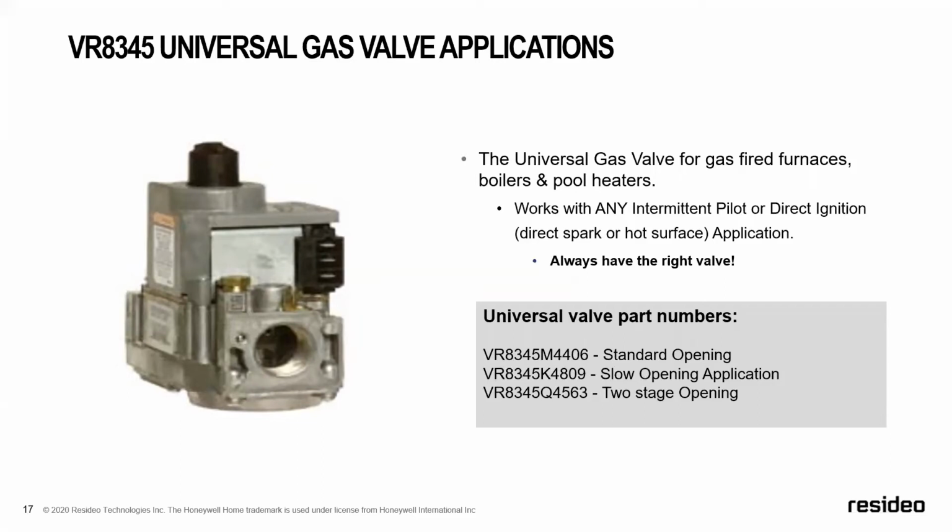Now, what you cannot do is assume, if you have a VR8345, that it's truly universal, because there are other factors that we really need to know when choosing the correct gas valve for the application. We need the complete part number, whether it's a Resideo part number or a competitor's part number. Those part numbers tell us how the valve opens, because not all gas valves are the same. You have standard opening gas valves, fast opening gas valves, slow opening gas valves, step opening, and two-stage.